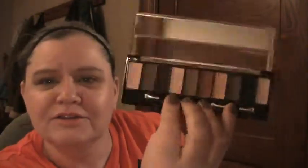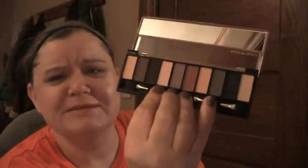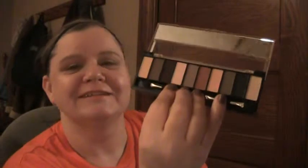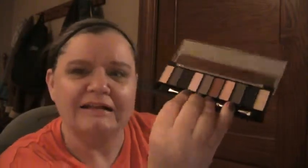Taupe. I don't wear a lot of taupe. Maybe it's because I hate saying taupe. It's kind of like saying mauve. Taupe, mauve, ugh. I want to say green. I want to say purple. I want to commit to a color. Taupe and mauve, they're just kind of namsy-pamsy. They can't commit. There. How's that?